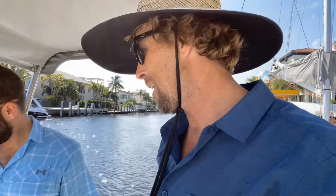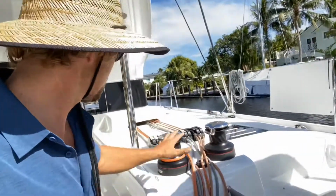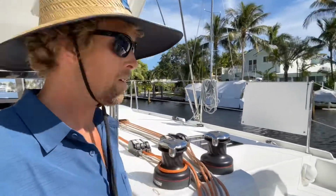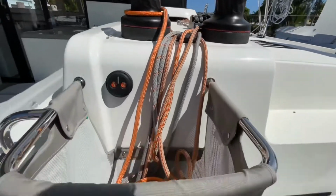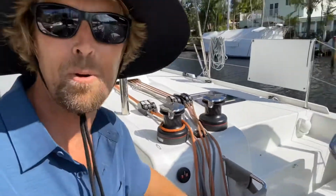Yeah, well, I was concerned there was only going to be 1 throttle, and I was going to think about, man, docking's going to be tough. But no, they thought it through. And then all your running rigging basically comes right here. And one of the things I've noticed right away was these line organizer bags. Now they have them on the FPs as well, but this just seems a little bit more racy to me.